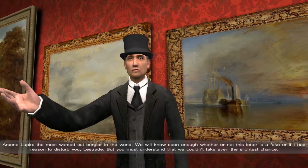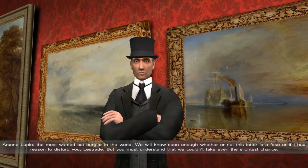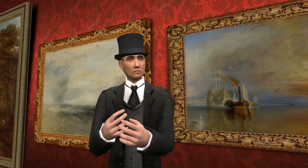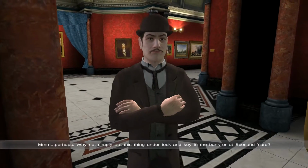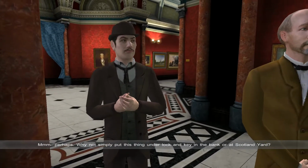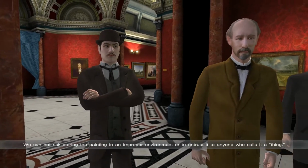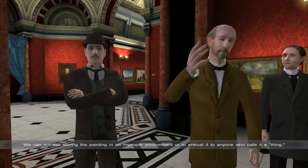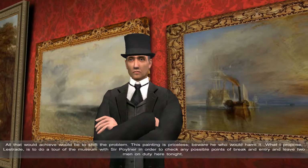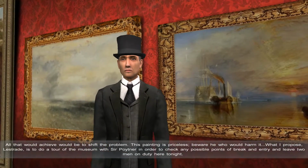We will know soon enough whether or not this letter is a fake, or if I had reason to disturb you, Lestrade. But you must understand that we couldn't take even the slightest chance. Perhaps. Why not simply put this thing under lock and key in the bank or at Scotland Yard? We cannot risk storing the painting in an improper environment or entrust it to anyone who calls it a thing. All that would achieve would be to shift the problem. This painting is priceless. Beware he who would harm it.